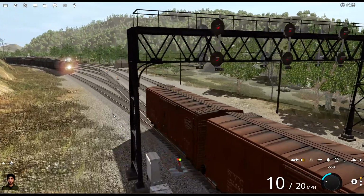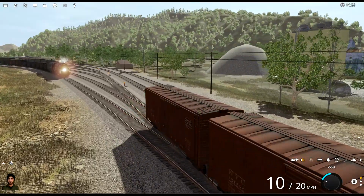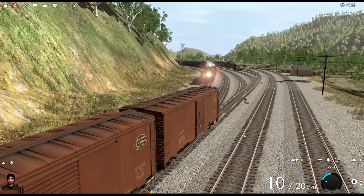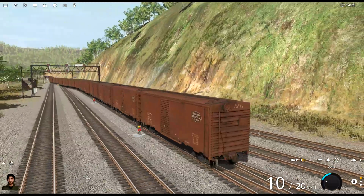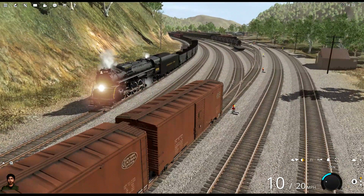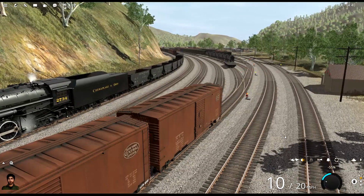Okay, let's kill the bell. He's not over the intersection yet, but that bell is ridiculously loud. I shouldn't be able to hear it that well, being that far away from it. I don't see a bell hanging anywhere on this car. Okay. Here's track 5. Here's track 6.